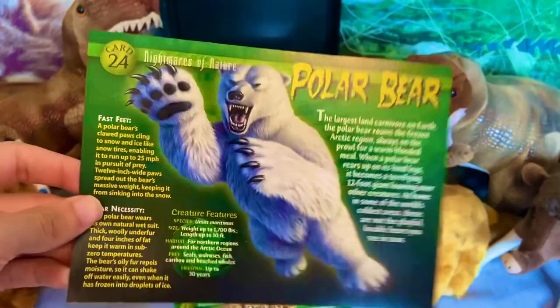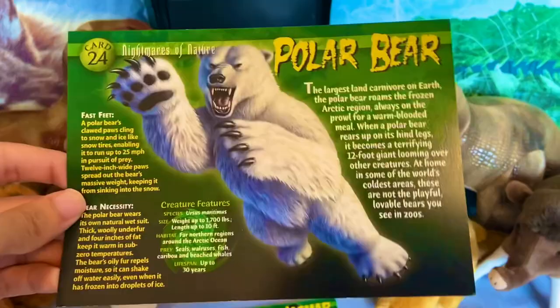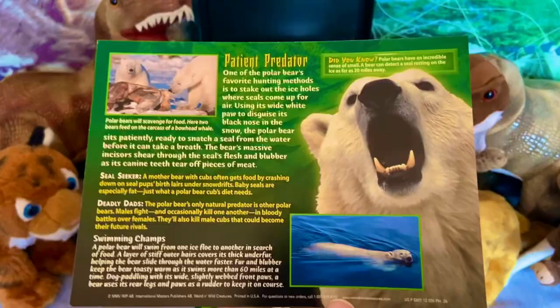And then we got perhaps one of the largest terrestrial predatory mammals on the planet, the polar bear. Yeah, this is one of the largest bears to have ever existed, the polar bear. Turn it around right here. Yeah, the polar bear is a very big, very powerful bear right here.